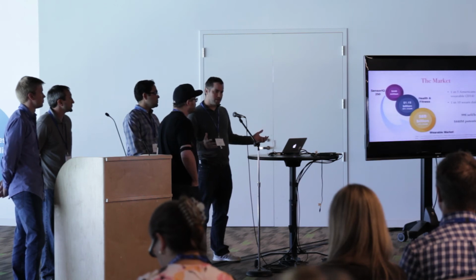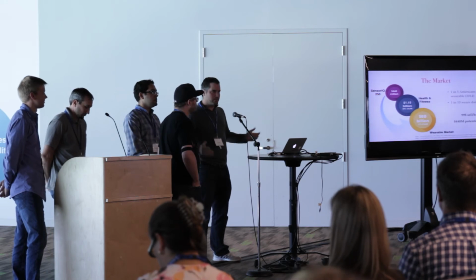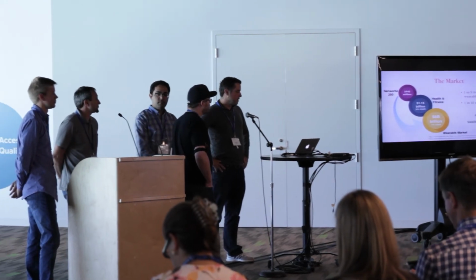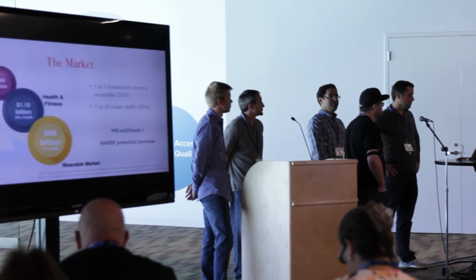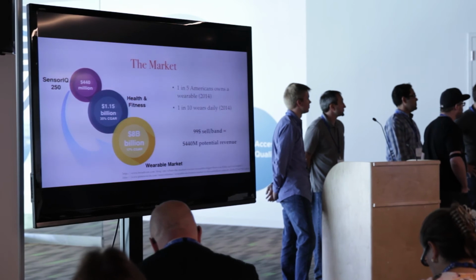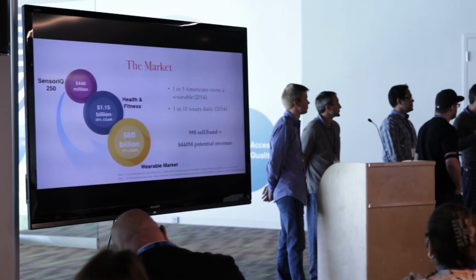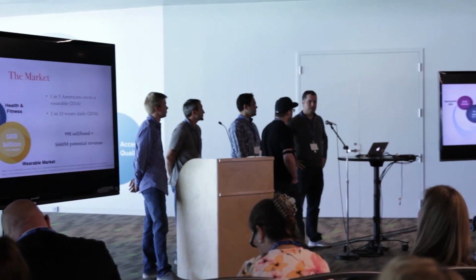Looking at the market on the business side, so I got to put the slide in. 1 in 5 Americans own a wearable, 1 in 10 actually wear them. And we think we could sell a band for $99, and there's quite a big potential here. All what we call in our business hockey stick math. Everything scales, just get the volume. And we think we can make it for about $10.